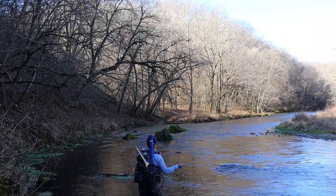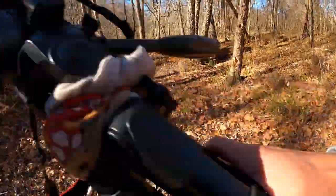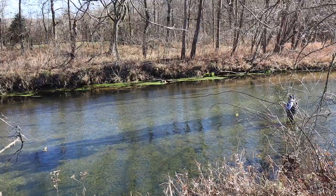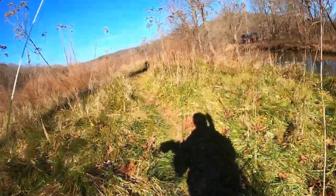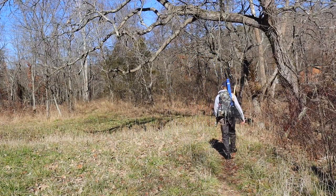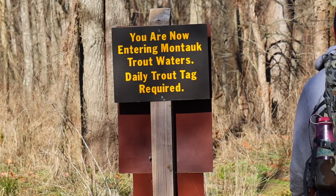Oftentimes in my adventures, the grass is never greener. So as we made our way back upstream, I really didn't like the runs that were available because most of the good ones were occupied by other anglers, or it was just too shallow or too deep, whatever. So as we were making our way back towards the truck, I kind of had myself a little moral dilemma. You know, it was one of those things where, should I stay or should I go?